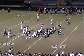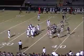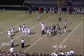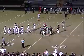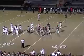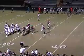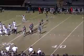Central Carroll comes to the line of scrimmage. Looks like the Cavaliers might have jumped offsides a little bit there on that hard count. Looks like Central's going to pick up an easy 5 yards there and bring up a 1st and 5. Moose has just got to be more disciplined. That will drive an offensive coordinator nuts.